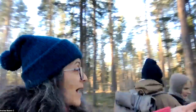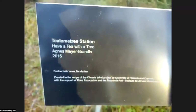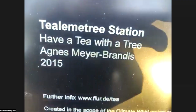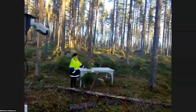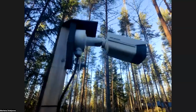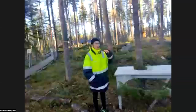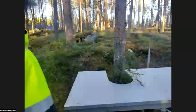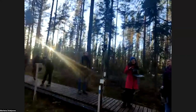To the right, that little table you see is a product of an artist residence a couple of years ago. The artist, Agnes Meyer-Brandis, made this telemetry. It's a bigger project, but the only part you can see now in the station is this table where you can sit and have a tea with a tree. She also did a little station measuring the exchange of vapor between the teacup and the tree, inspired by some of the measurements that the station takes. You can see more about her project on the website, and there's also a webcam that takes pictures, I think, every half an hour of the location.